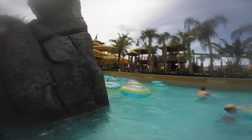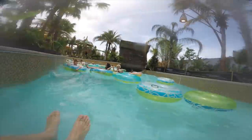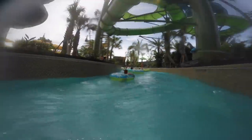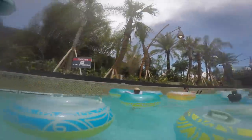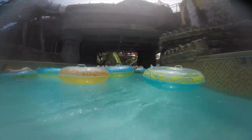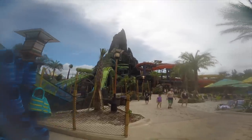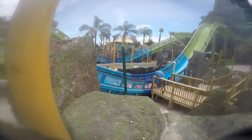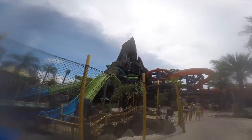Crazy river that's fast, like it moves pretty fast. So we're gonna check this out. Aqua coaster stopped like that before.